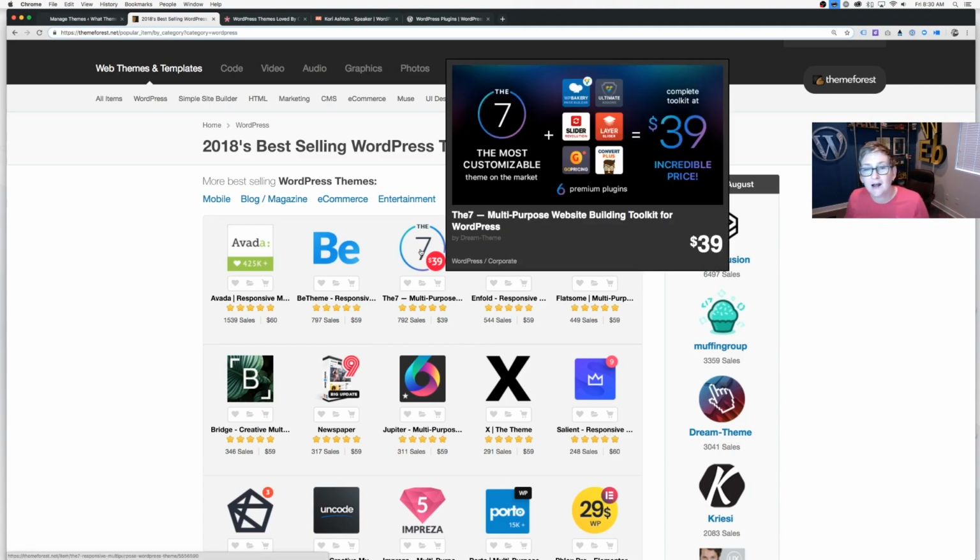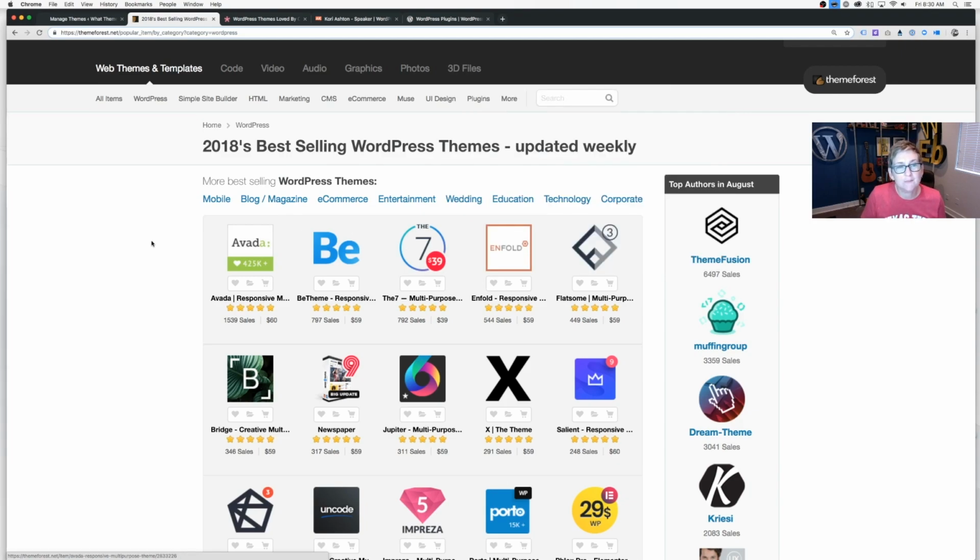I've also seen the 7 theme do really, really well for clients. It has a lot of extra plugins that it went out and purchased licenses for you, and it gives it to you for free when you purchase its license. So those are 3 that I recommend living over here inside of the ThemeForest world.